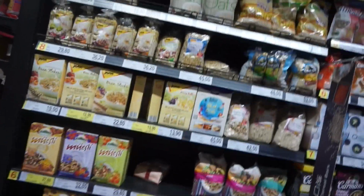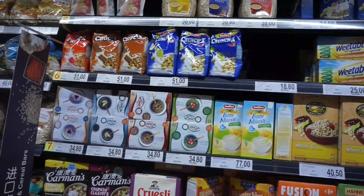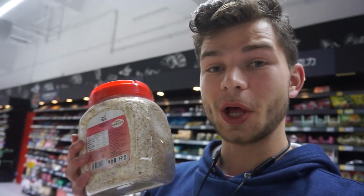And oh my gosh, here's the oatmeal too. Yes, I'm actually gonna get this oatmeal instant. It's only 38 kwai. This will last me like 2 weeks. No, because I'm only eating this once a day for dinner along with my chicken. Yeah, this should definitely last me a long time. I just dropped it. Surprisingly, I buy a lot of things in the western section.